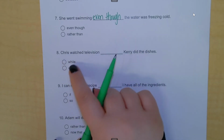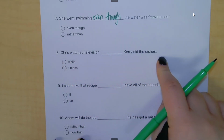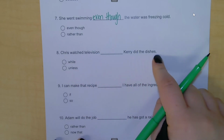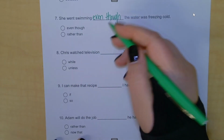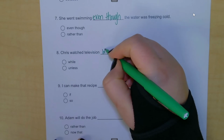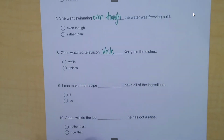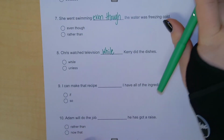Chris watched television while Carrie did the dishes. Chris watched television unless Carrie did the dishes. That doesn't make sense. He watched television while Carrie did the dishes. He probably should have been helping Carrie do the dishes. Okay.